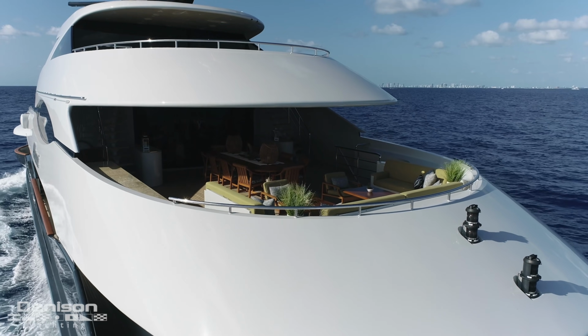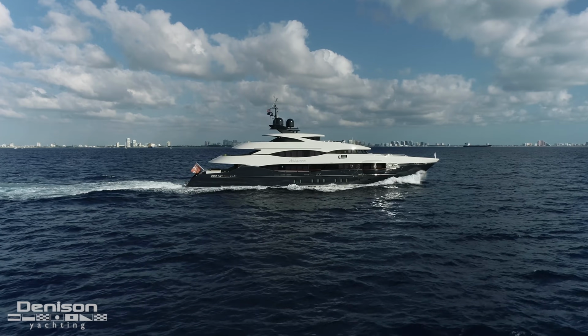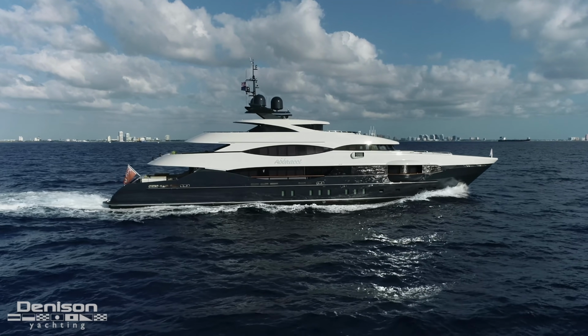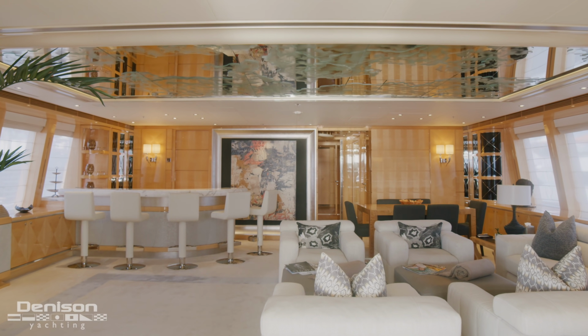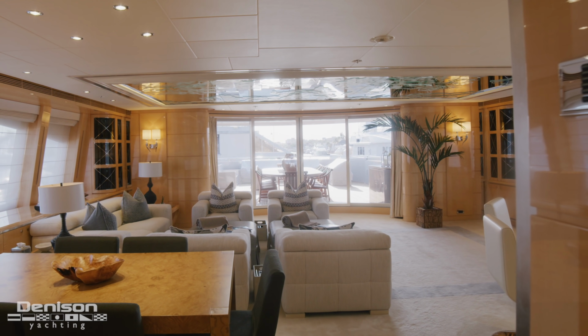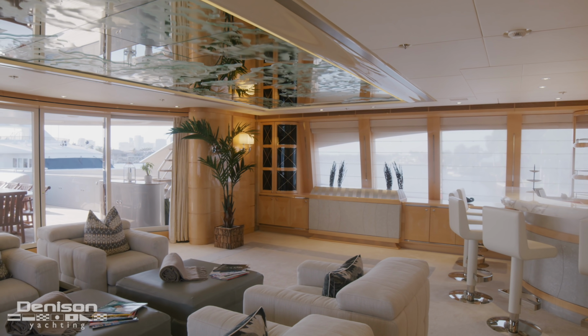When Heesen was designing and building this yacht, it was a primary focus to make sure that the exterior and interior spaces had seamless flow as you move throughout them. This is something that stands out as we enter the Sky Lounge. Upon entering, this light flooded space is stunning, both because of her full beam layout and how diverse it is.